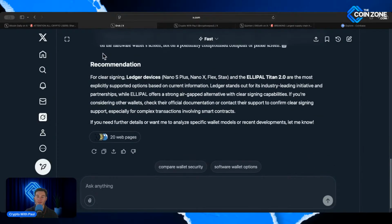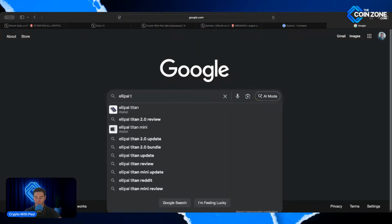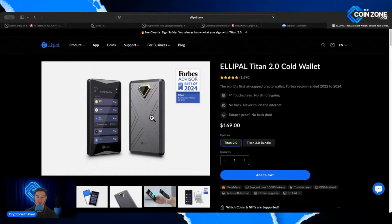So, for clear signing, Ledger devices and the Ellipal Titan 2.0 are the safest, most explicitly supported options based on current information. Sick. If you don't know what the Ellipal Titan is, it's a pretty cool option that Ellipal has. I actually got very close to buying one of these. Tangem was just a lot cheaper, I'm gonna be honest.